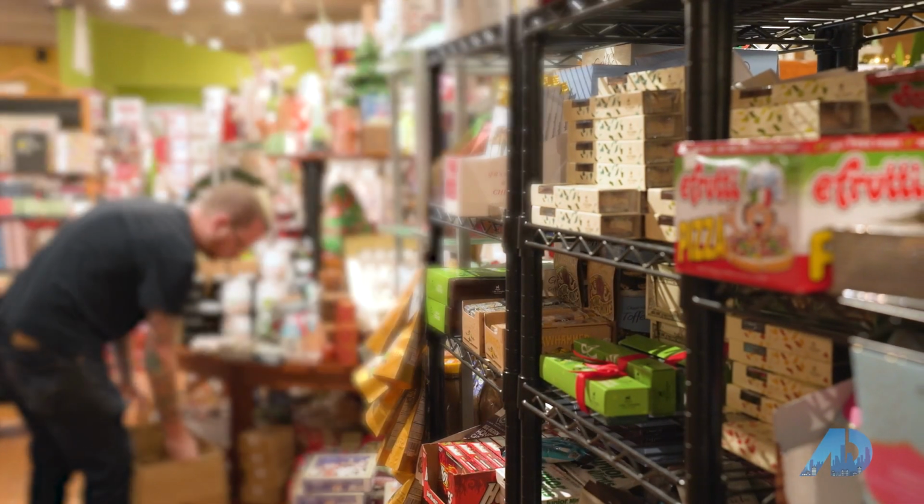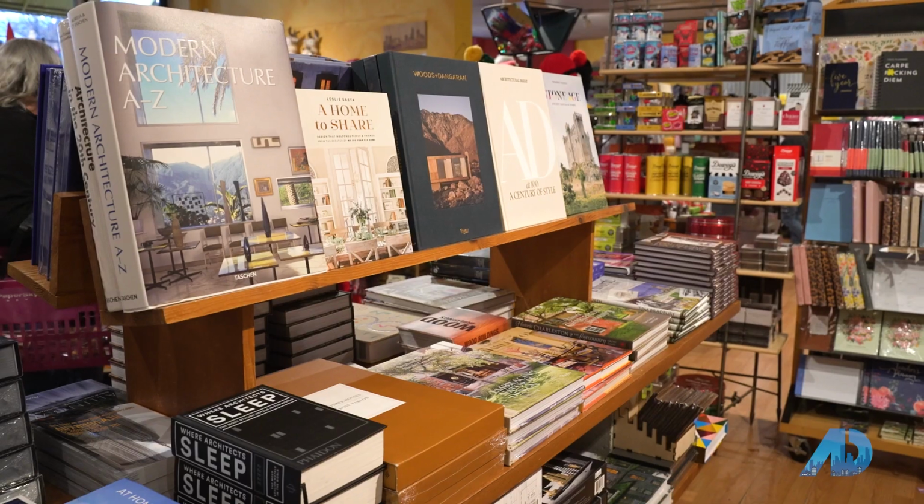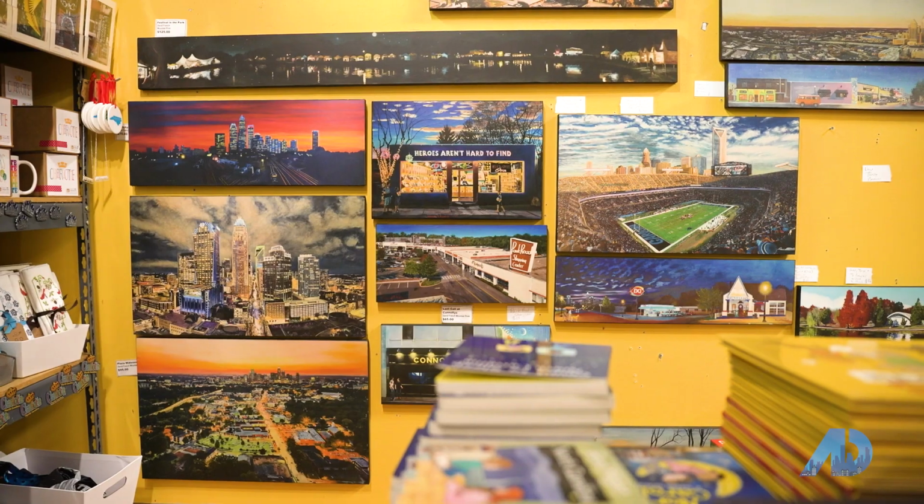You've got your spa, you've got your drink mixers, your goofy gifts, and a phenomenal book section where you can grab a quick novel or just something to put on the coffee table. I will also add, this store is one of the few that is 100% dog friendly, so you can bring your 4-legged friend in whenever you feel like it.